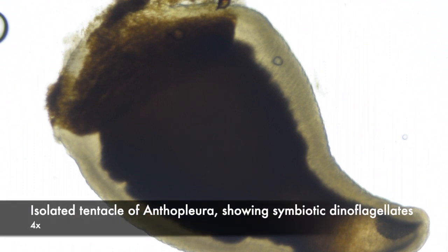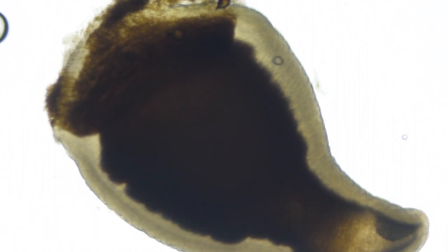For species that have algal symbionts, like Anthopleura elegantissima, it's easy to see those symbionts just by taking a tentacle clipping.